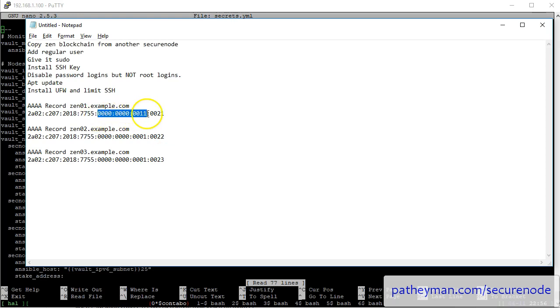And then, by default, the secrets file is going to configure your secure nodes starting with the IP address ending 21, 22, 23, 24. So secure node number 1 would be 21, secure node number 2 would be 22, secure node number 3, 23. You get the idea. As long as you keep that naming convention, then nothing bad will happen. It'll all work out fine.